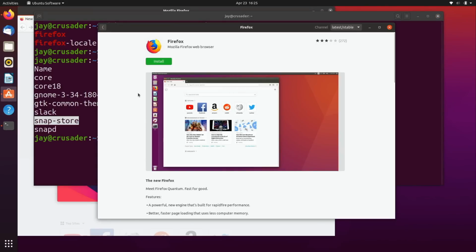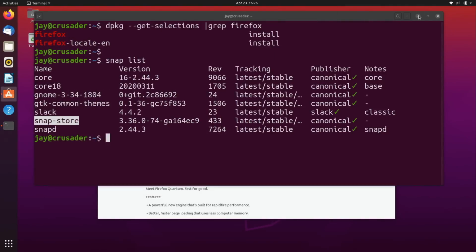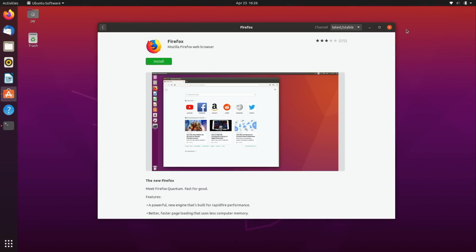So I find it interesting then that they didn't go ahead and install the snap version of Firefox, given that that's what they're offering in the menu. That's a little weird. Maybe I'll figure that out off camera, but I just wanted to mention that. So let me clean my screen here a little bit. So anyway, that's basically the biggest change when it comes to the Ubuntu software.